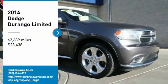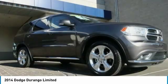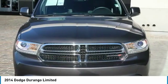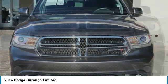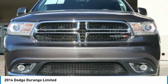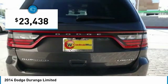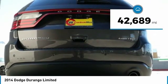We are pleased to show you the 2014 Durango. The Durango allows you and your family to travel in style and comfort. It offers more interior room than most midsize SUVs and has an available third row of seating. Underneath are sturdy body-on-frame mechanicals and the option for a powerful V8 engine, and is priced below $25,000. This vehicle has less than 45,000 miles.